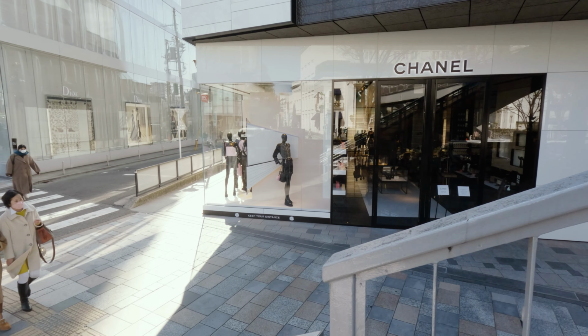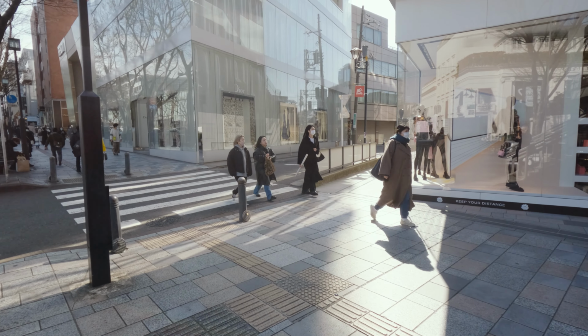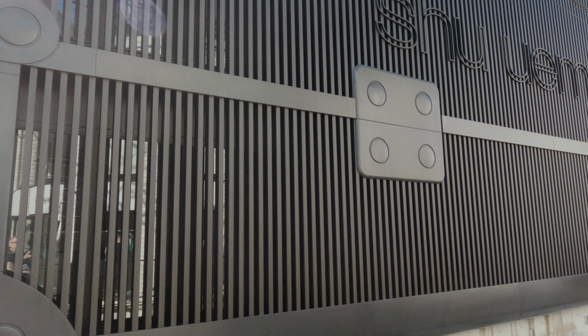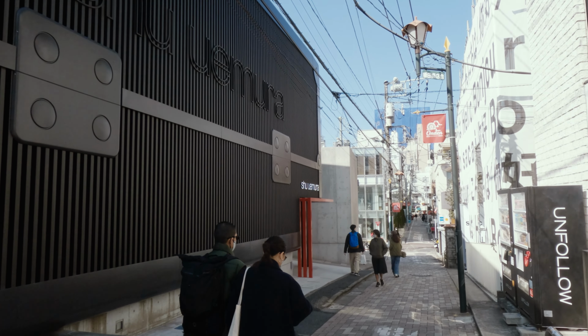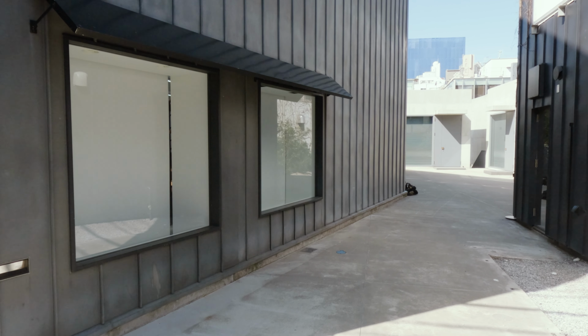Chanel, Dior, it's all here at Omotesando. Got to say, some of the design is quite stunning. I've got to say, I'm loving this minimalist design aesthetic.